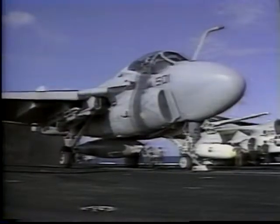We normally like to deploy on a strike mission in a four-plane type formation. We like to call it a battle box. The reason for that is there's a better lookout doctrine. We are able to support each other better in that kind of formation than in a two-plane, which just isn't enough aircraft in an enemy environment.